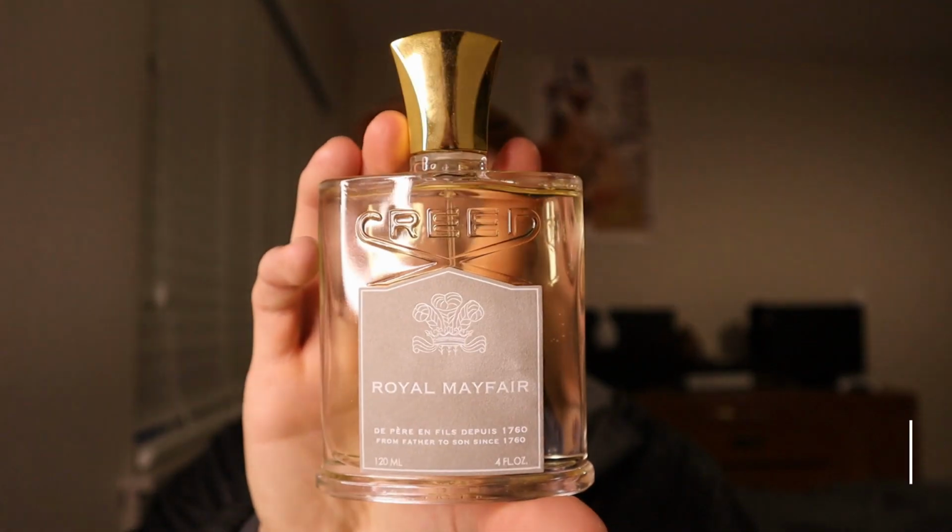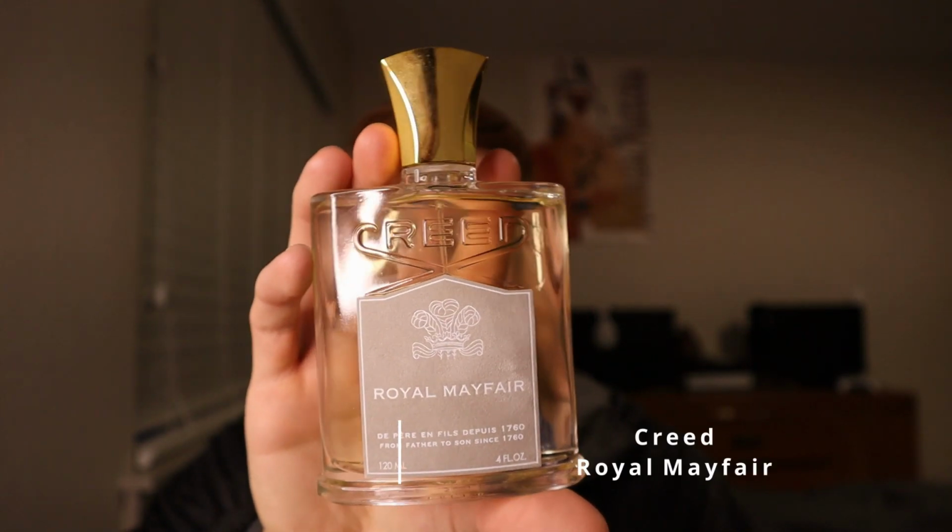So next at the number 2 spot, this is a great fragrance for warmer weather. So maybe if you're in a little bit more of a humid climate or like a tropical setting, I think this is a perfect dressed up fragrance for that. It's from Creed, and it's called Royal Mayfair.